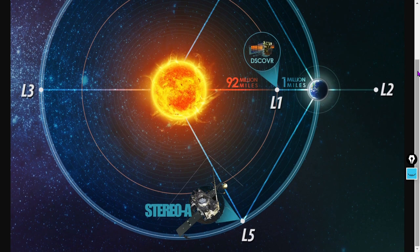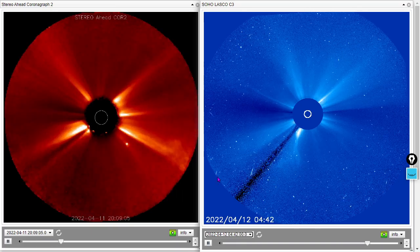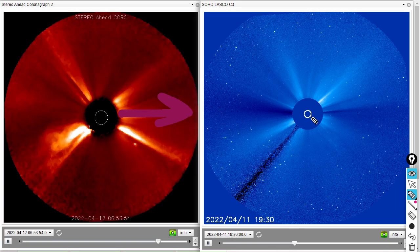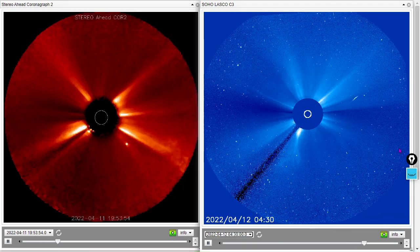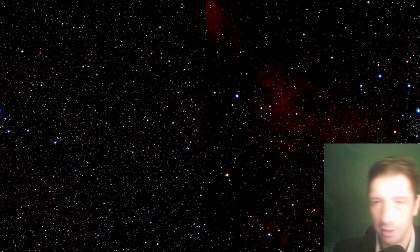Last but not least, we're going to show some coronagraphs here. The stereo A coronagraph here at Lagrange point 5 and the Soho-Lasco C3 at Lagrange point 1. Again, there was a coronal mass ejection, and you can also see Jupiter on the stereo A coronagraph. There it is. And here's a coronal mass ejection on the far side of the Sun. So for you new viewers out there, from stereo A's perspective, Earth is off in this orientation. From the Soho-Lasco C3, it's off behind you. And a great, spectacular far-side coronal mass ejection. No ejecta directed anywhere near Earth from that. Again, we can expect a significant CME strike on Thursday, April 14th, early in the day Universal Time.